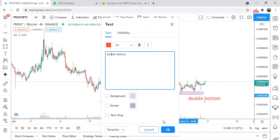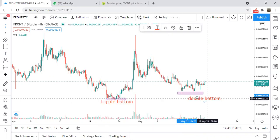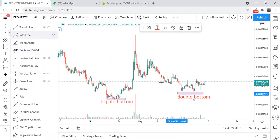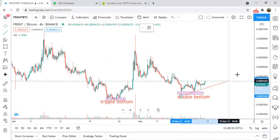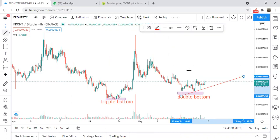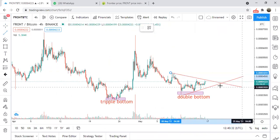All right. So double bottom. Now, aside that, there is a triangle I want you to pay attention to. I'm not sure you saw that, but I can see it, and you should as well. Let's connect these 3 lines together. So this is a triangle here, and you know what this triangle always says.